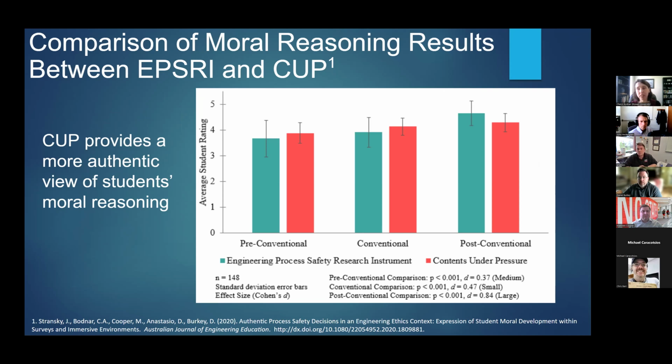So what we feel is happening in this particular situation is that we are getting a more realistic understanding of how students are applying moral reasoning in their choices and decisions with Contents Under Pressure than we would be with the EPSRI. And this relates back to what was shared by both Matt and Dan Berkey earlier. When you're in a class and you're doing a case study, you know that it's focused on safety, you know that it's focused on ethics. And so you might have this prescribed understanding that I need to make the most safe decision, or because this is an ethical construct, I'm going to make this choice because I know it's more ethical than this choice. Whereas in Contents Under Pressure, because you get immersed in the situation and you have different stressors placed on you, you're actually behaving as you would in a professional practice environment.